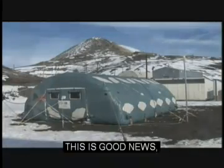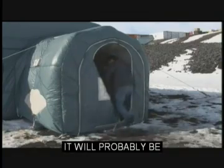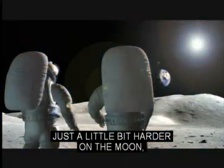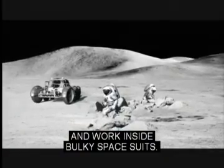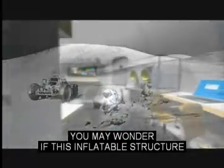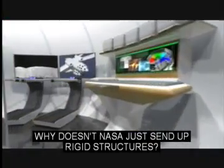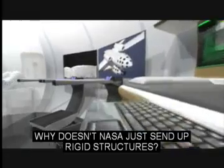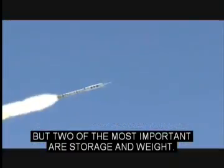This is good news because although the conditions are tough down in Antarctica, it will probably be just a little bit harder on the moon, where astronauts have to carry their own oxygen and work inside bulky spacesuits. You may wonder if this inflatable structure can actually hold up on the moon and Mars. Why doesn't NASA just send up rigid structures? Well, there are a lot of reasons, but two of the most important are storage and weight.